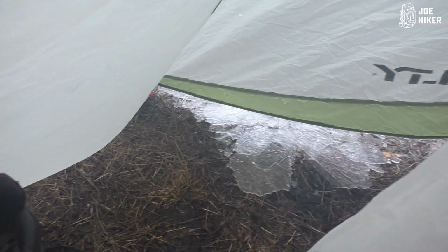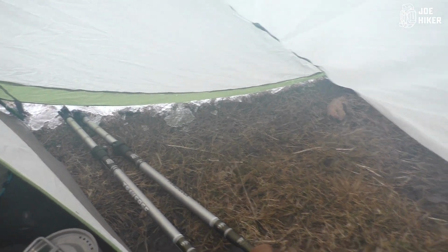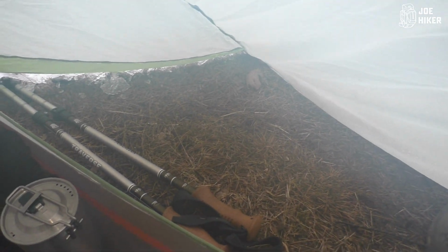Springer Mountain. You can see this ice. This was actually on the rainfly of my tent. You can see here my rainfly is sagging a little bit. That's probably why all this ice collected. You can see more here. I'll give you a view when I get out, but the freezing rain obviously collected in sheets and froze on the tent, but it was able to handle it. It didn't bow or wasn't compromised in any way, so that's good.